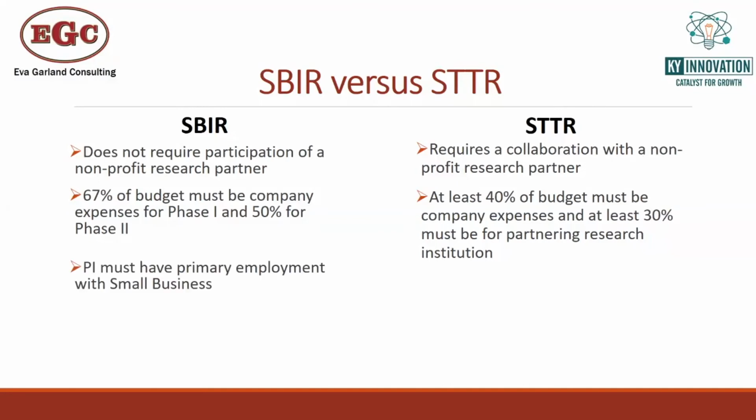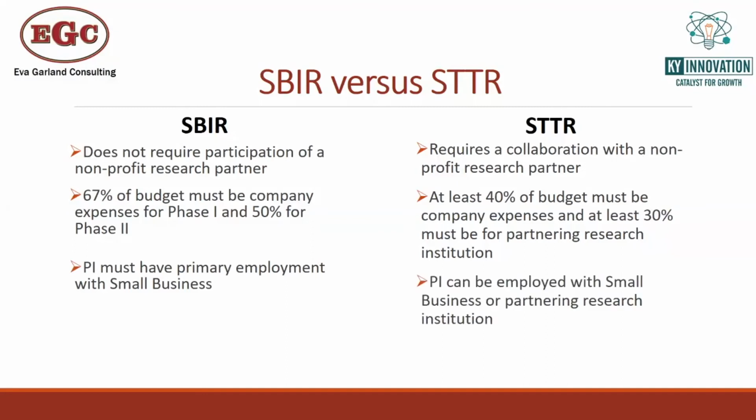For an SBIR, the PI must have primary employment with the small business. Whereas for the STTR, the PI can be employed with either the small business or a partnering research institution. So again, if you're an academic trying to spin out a company or trying to commercialize something from your own lab, an STTR might be something that you're looking for. There are 11 participating agencies for the SBIR program. However, there are only 5 participating agencies for the STTR program. So again, your technology and your particular solution may also dictate whether you're applying for an SBIR or an STTR.